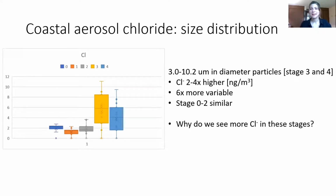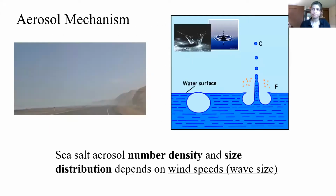And here we have our data looking all pretty. We're able to see that there is a significant amount more of particles in our stages 3 and 4, which were our largest stages. And there is a large amount of variability, but why is our chloride in these larger stages?